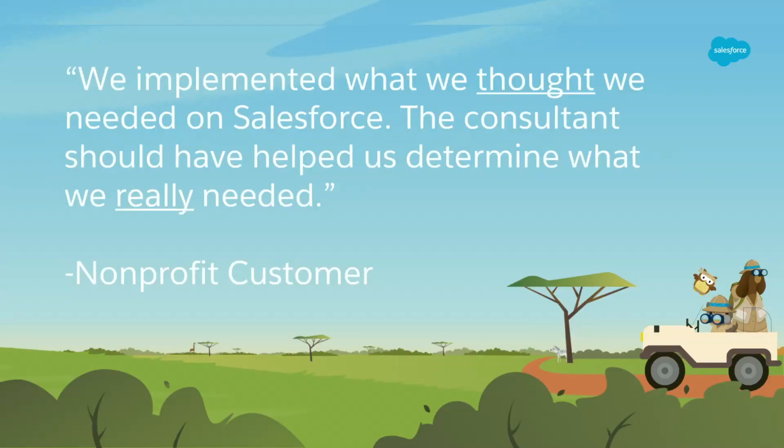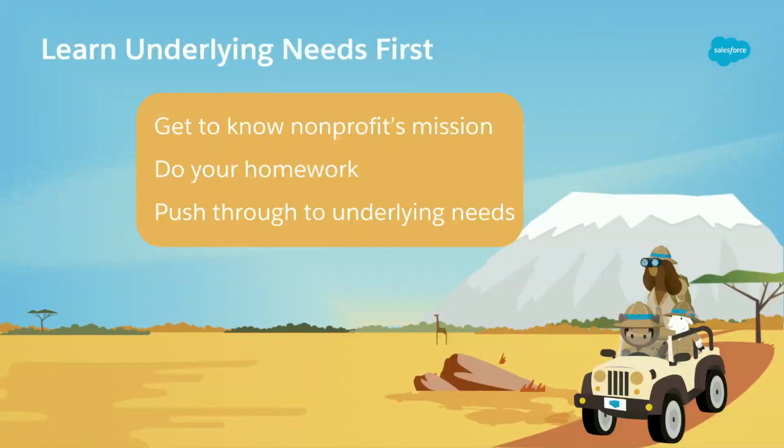Okay, so this is an actual quote from a nonprofit customer. "We implemented what we thought we needed on Salesforce. The consultant should have helped us determine what we really needed." So one common pitfall that people make when working with nonprofits is not taking enough time up front to really get to know their underlying business needs.